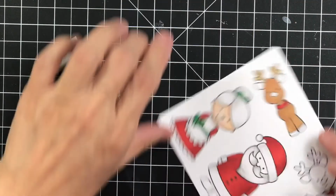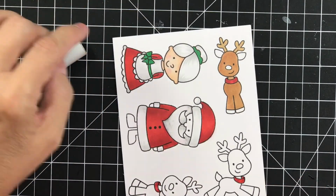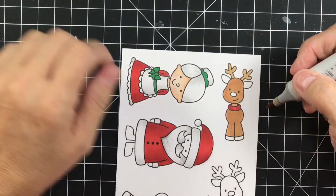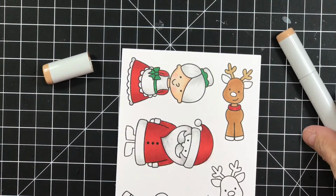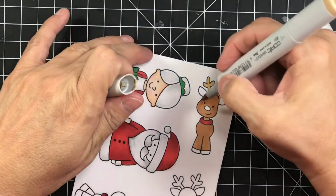So what have you guys been up to today? He's so cute, isn't he, guys? It's adorable. He's adorbs. I'm thinking I might want his ears a little lighter, and then put some darker. What do you think, guys?